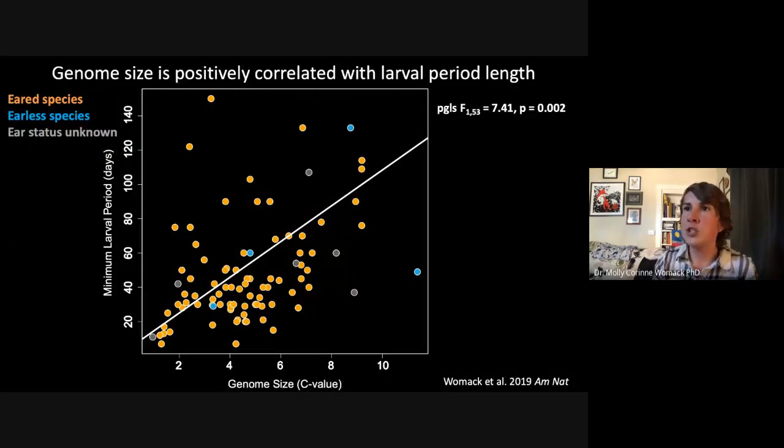And so what we were able to do with this data is, one, show at the largest macroevolutionary scale at that time that genome size and the time spent as a tadpole do have a positive correlation. So larger genomes does mean longer development in frogs and toads, and this is across many families. And as you can see, there are very few earless species for which we know development rate, but we do know it for quite a few eared species.